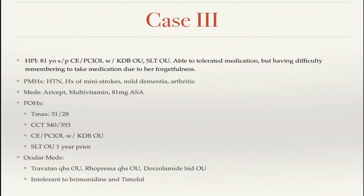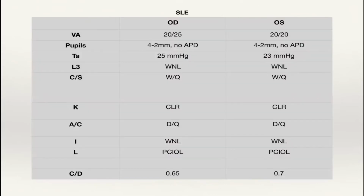Patient is currently on Aricept, but not much else except a multivitamin and some aspirin. They've had a Tmax pressure just above 30 in the right eye and around 28 in the left with normal pachymetries, and as mentioned, the surgery and lasers as before. Current ocular medication is Travatan, Rhopressa, as well as dorzolamide. This patient doesn't tolerate brimonidine and timolol, more for systemic reasons than ocular surface in this patient. So this brings up another type of class of patient where this might play a part.